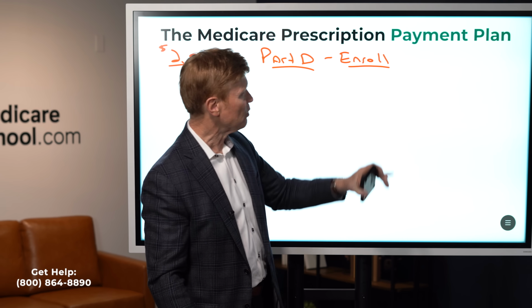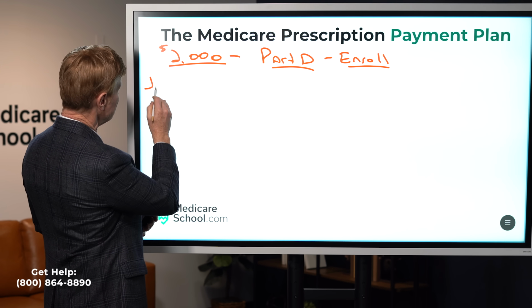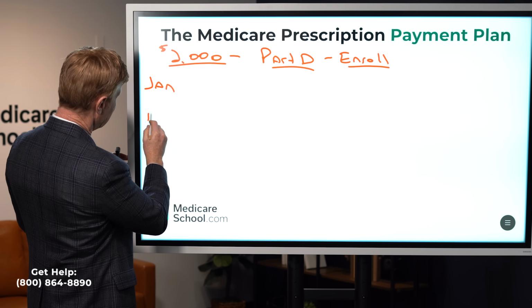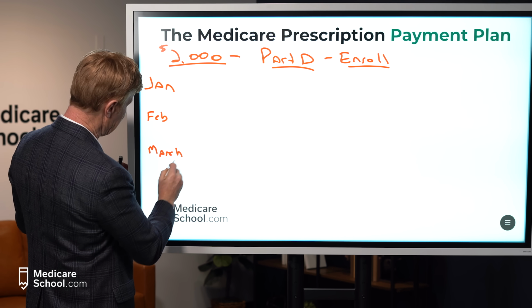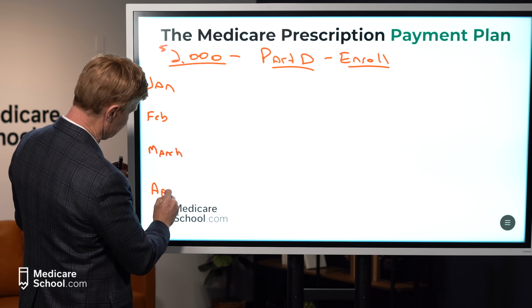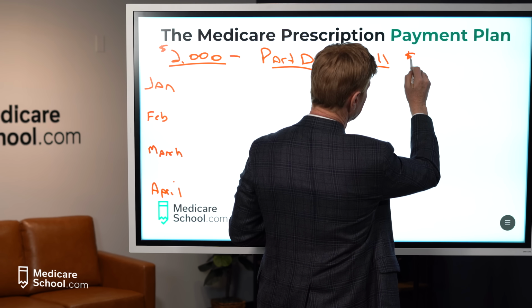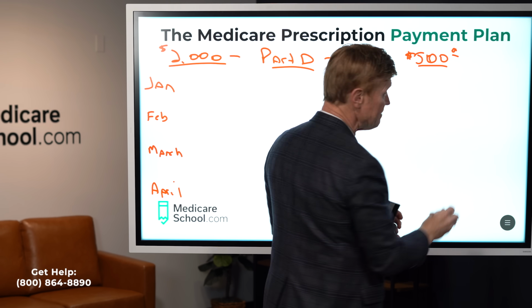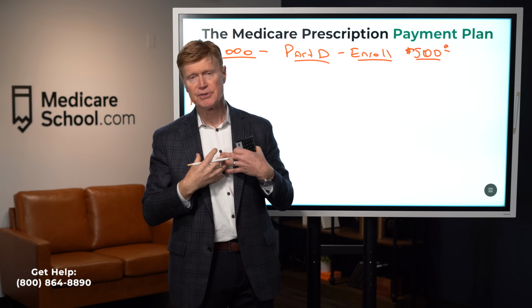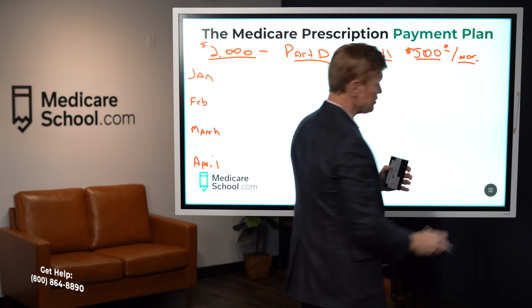All right, so when we enroll in the plan, here's what's going to happen. I'm going to show you your responsibility in January, February, March, and then April in this example. We're going to say that we have $500 of out-of-pocket expenses on medication, so our responsibility is $500 a month.